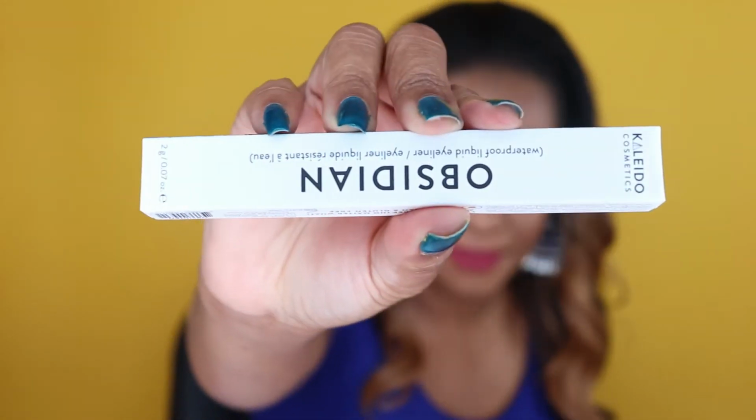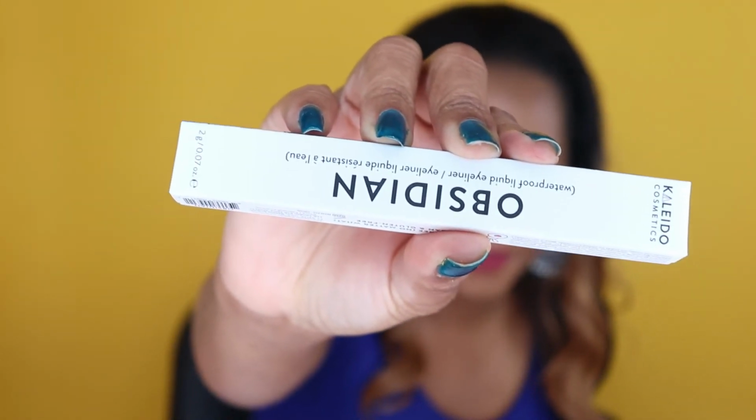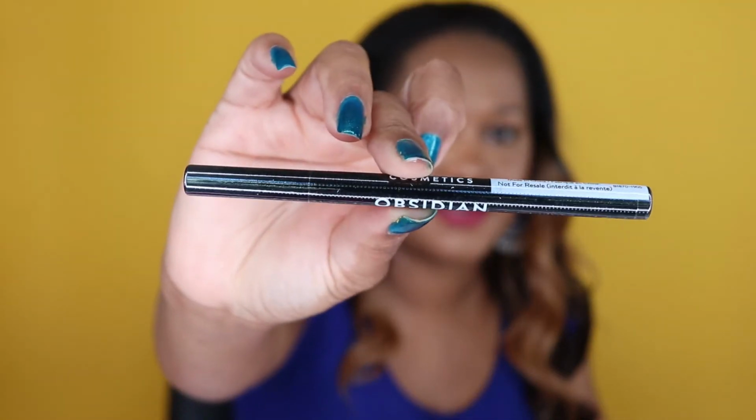Okay, the next thing we have in here is the Obsidian Waterproof Liquid Eyeliner. It's a black eyeliner from Kaleido Cosmetics. I don't think I have, maybe I do have a waterproof eyeliner. And it's just packaged like your typical eyeliner. And again, we all know what a black eyeliner looks like, so I'm not going to swatch this.